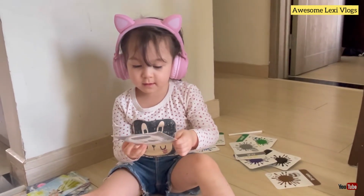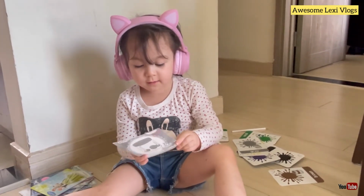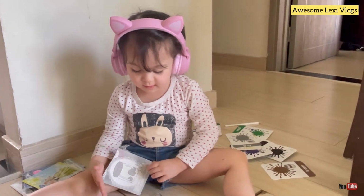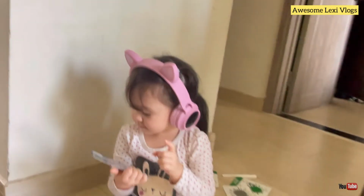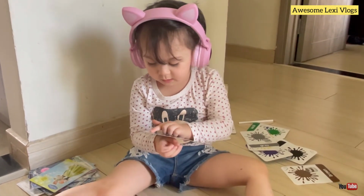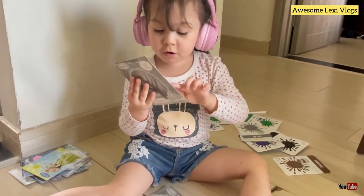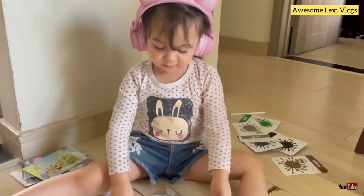A pom-pom, okay. Pom-poms in a jar? Yes. Okay, next one. What about these? Oh, what letter is that? Can you tell me? T. T for? What picture can you see? T for tree. Yay! Very good.